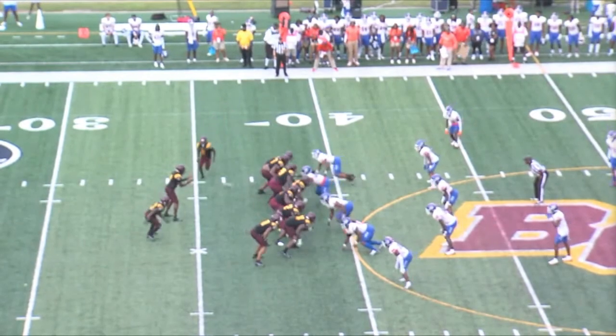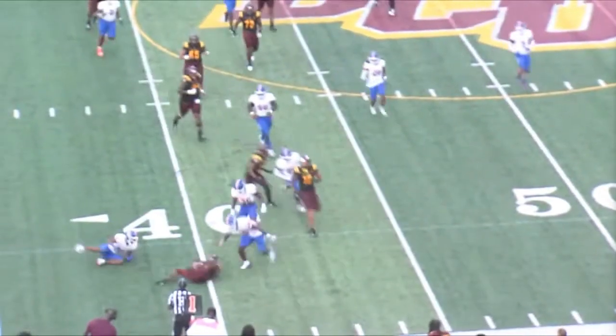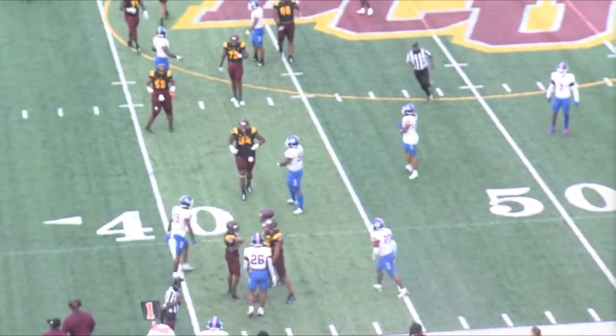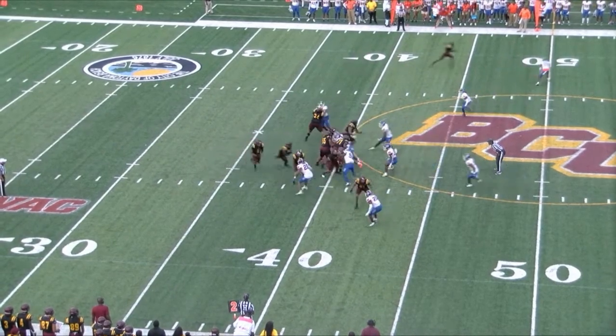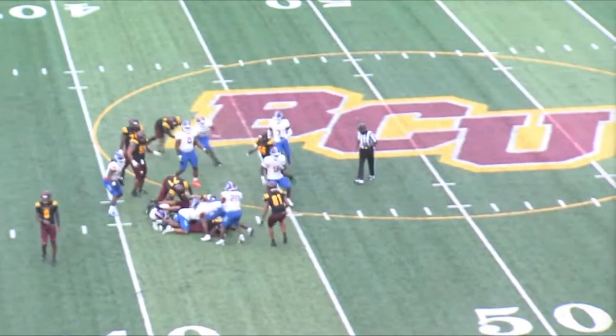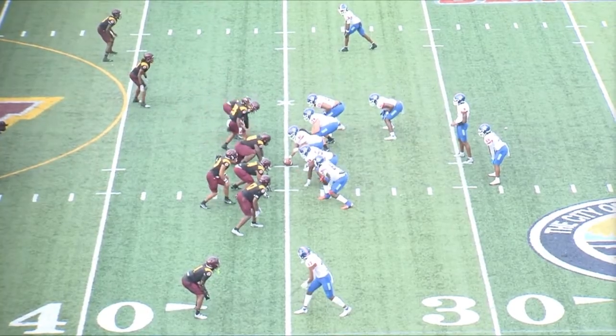Simmons once again in the gun. Allen Johnson in motion. It's going to be a jet sweep to Dakari Allen Johnson. Picks up a block, tries to turn upfield, gets bulldozed at the 40-yard line. Snap to Simmons, only a four-man rush. Bivens up the middle, dives for a gain of two more. 35-yard line, Adams in the gun.